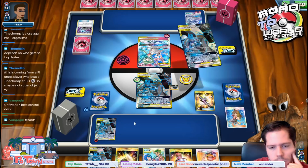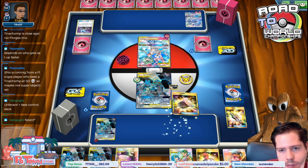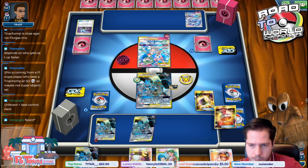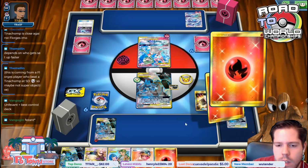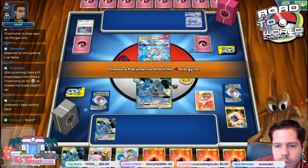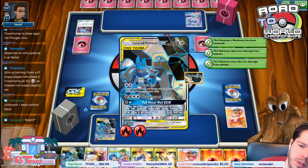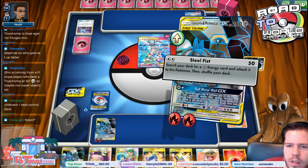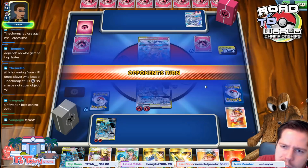Alright. I won't need this guy. Healing seems like a good idea. So I'm gonna get rid of these two, and I'm gonna go grab these. And then I feel like I go Welder to the active. I'm not sure if I go Full Metal Wall or Steel Fist. I think Full Metal Wall is correct. Right? I think Full Metal Wall makes sense. No reason not to, I feel.